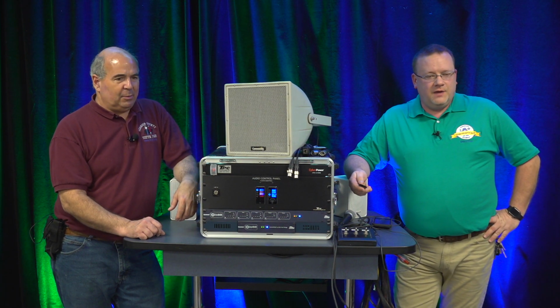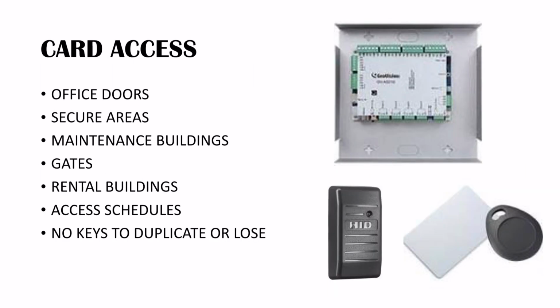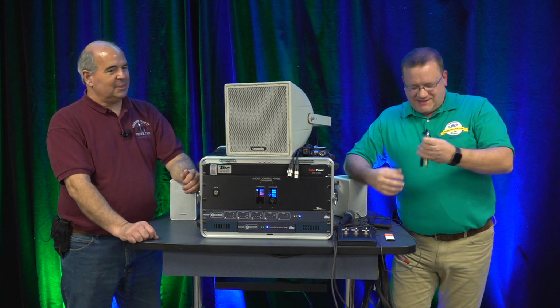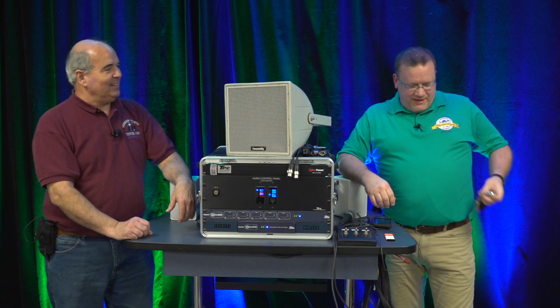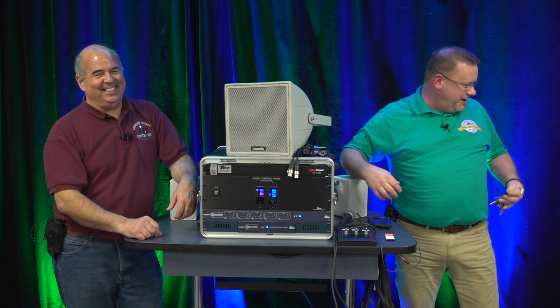So, go back to the slides here, and we pretty much covered all that. Card access. Well, now you have buildings, and all of us have probably a key ring that's way too big for our fairgrounds, because over 100 years of the buildings being around, you just keep getting new locks. This one isn't so bad, but I know our maintenance guy, I'm surprised he doesn't have... Is he the jail keeper with the big ring? Yeah, and he's got to have reinforced belt loops because the keys keep pulling his belt loop off.